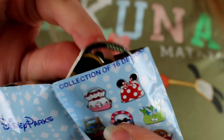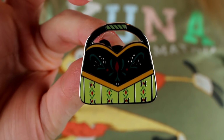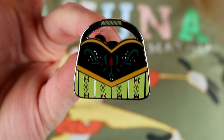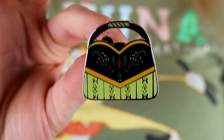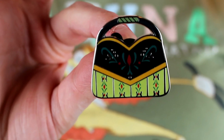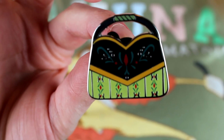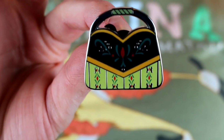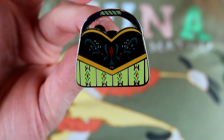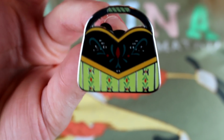Oh, there's definitely a handle. Oh, that's okay. This is one of my absolute favorite pins ever. First of all, I love Anna, and her coronation dress is by far my favorite look from any Frozen look. And that's hard because the Frozen movies have some excellent costuming. But there's something about this. I'm really into green, and I love the contrast between the green and the black. I just think this is absolutely stunning, so I am not mad to see it.